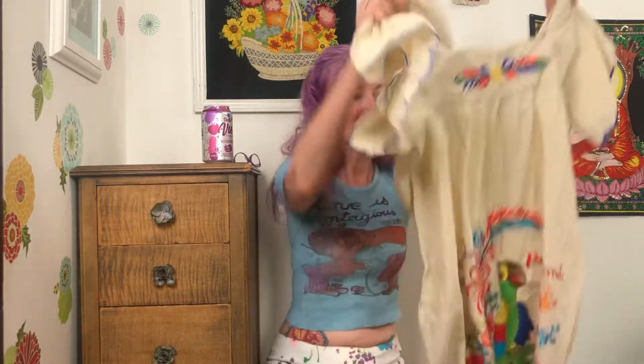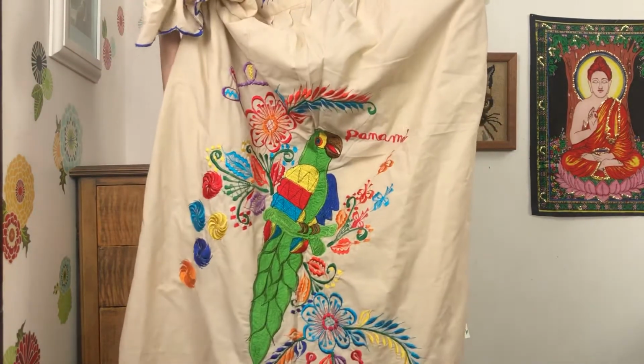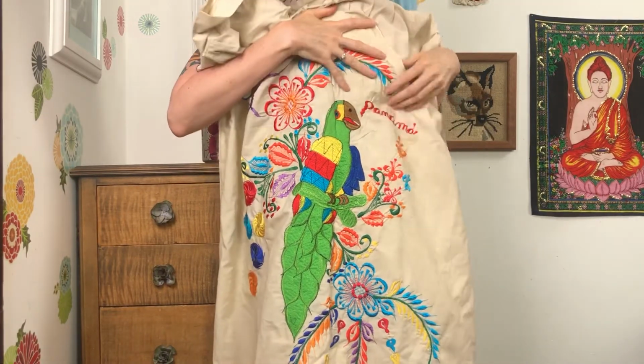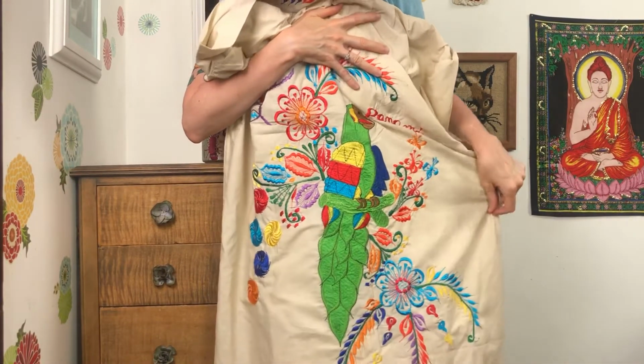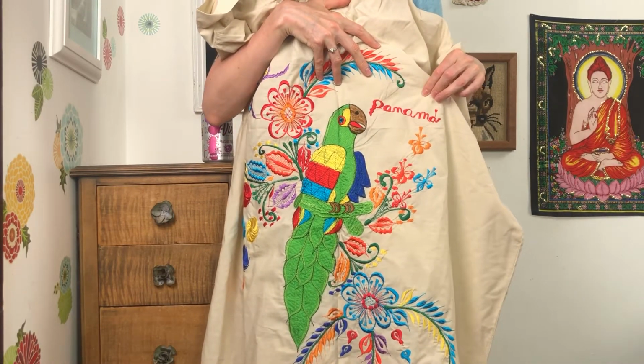Oh, this is so cool. Normally these kind of dresses, I don't bother with them unless they're 100% cotton and really, and I can tell that they're vintage, but the design on this was so cool. So it's one of these kind of souvenir dresses. But look at it, it's a parrot. I love it. It is like a polyester dress, but the parrot design is amazing. Where was this? Was it Panama or something? Yeah, here I think. Yeah, Panama.